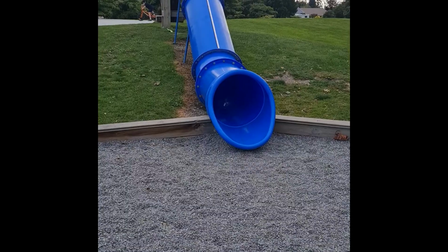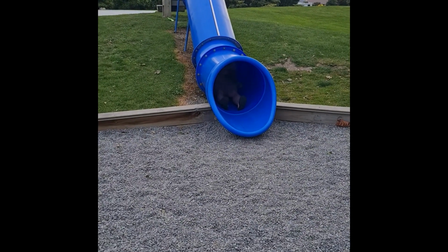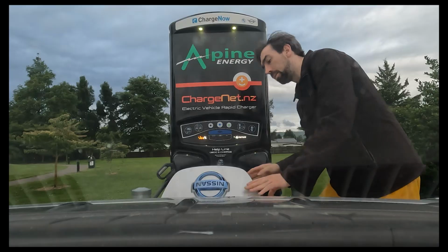Kia ora, Will here from the Fairlie Tekapo Charger Playground. Just charging my car. It's a little bit lackluster at the end though.